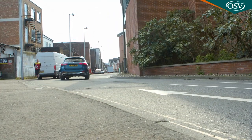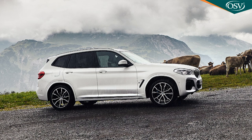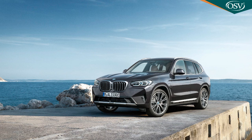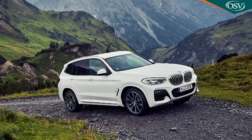The GLC 220D's 52.3 mpg combined cycle fuel figure may be around 8 miles per gallon off what you get from the comparable C220D estate model, but it looks good compared to the 47.9 mpg best managed by that competing BMW. The GLC 220D's CO2 reading best of 141 grams per kilometre stacks up better too. The BMW's rated at a best of 154 grams per kilometre. As a result, the GLC 220D is benefit in kind rated at 33% as opposed to 35% for the BMW.